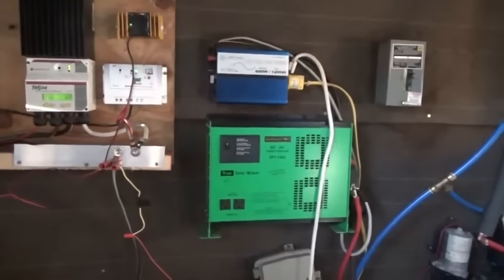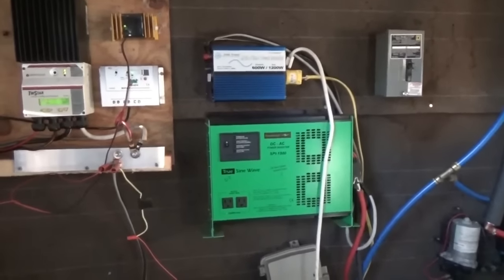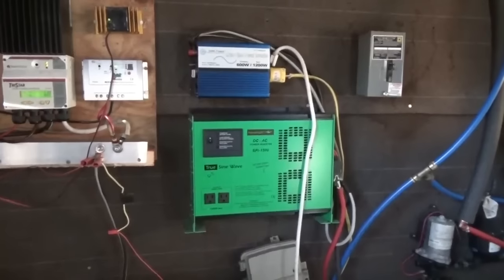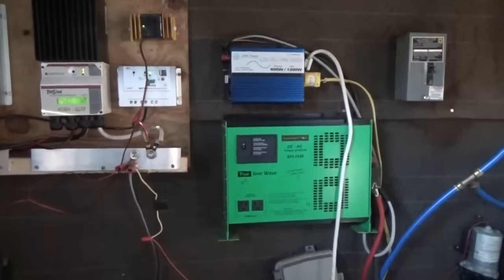I've got a board that may work for a shelf on here. So I've got to go measure it and see if I can get the new power inverter on there. I'm afraid it might be a little bit too short, but we're going to find out here in a little bit.